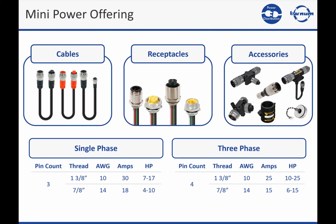Now those both carry a higher power, as you can see in the lower quadrant there. For a 3-pin count on a 7/8 A series, it's 18 amps rated. And on a 1 3/8 D series, we're rated at 30 amps. So we have 2 different flavors going along. The cables, as you mentioned, are stocked in many lengths. They're off the shelf. You can get them from anywhere from 1 meter, perhaps all the way up to 80 meters in length.